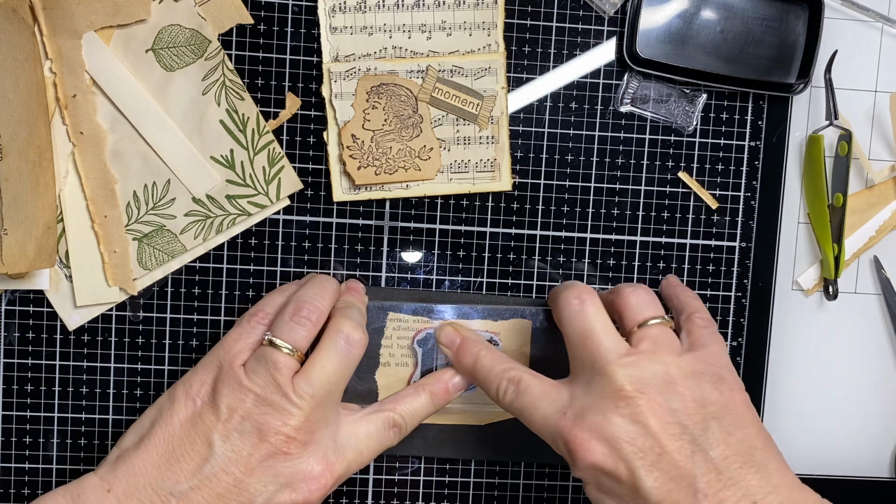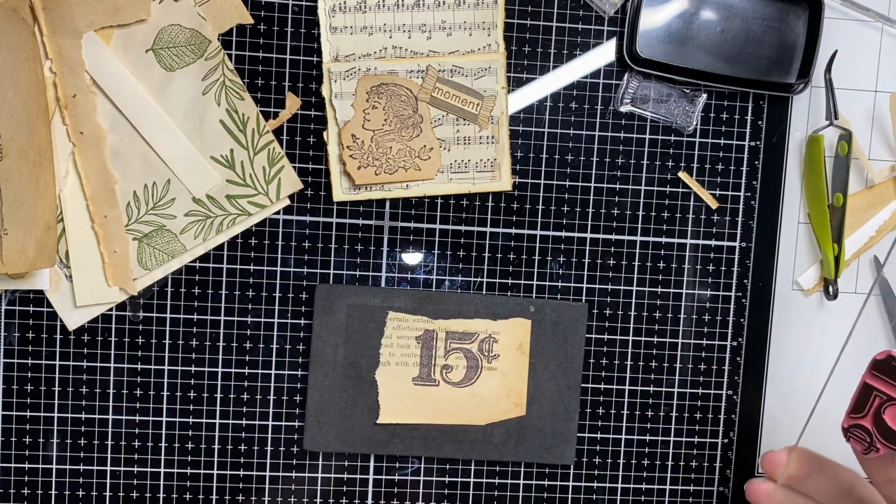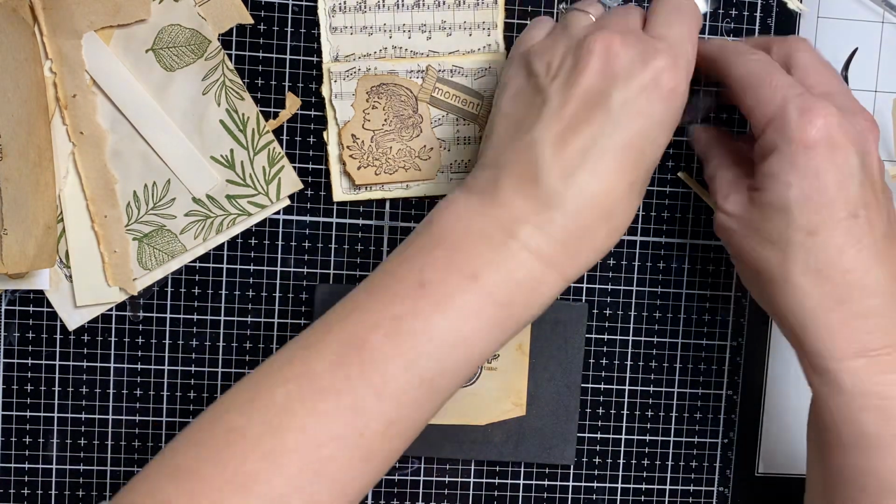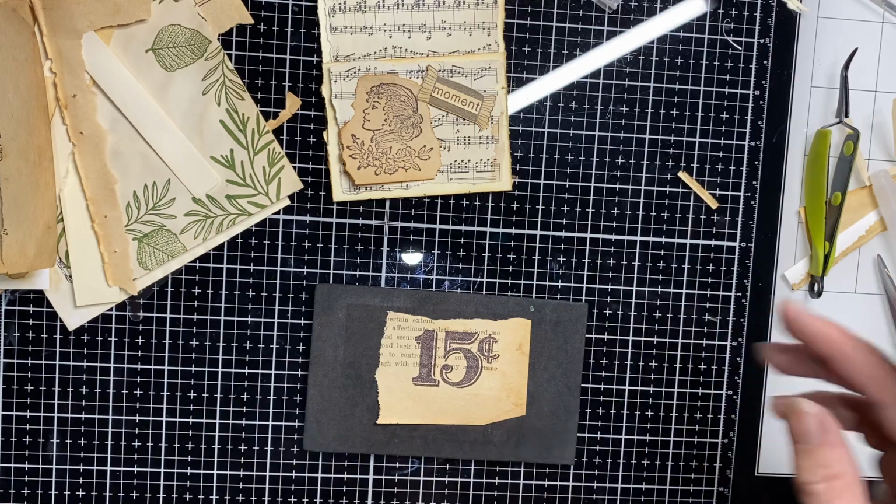Now this one's a solid one as well. So let's see what we've got. Beautiful, beautiful, beautiful. That needs to go back over here on those ones.